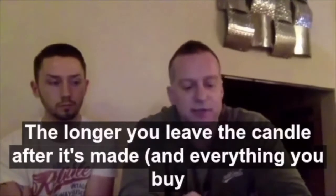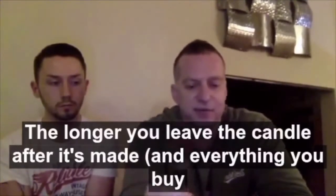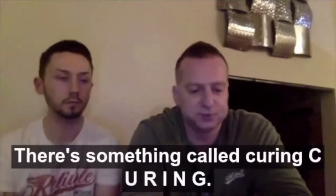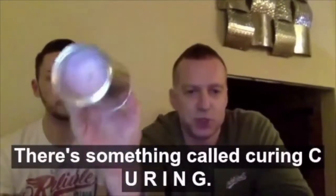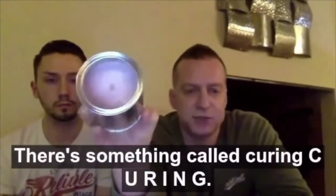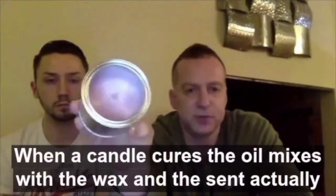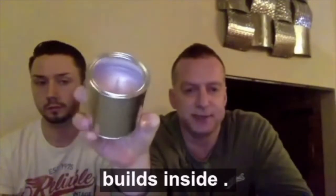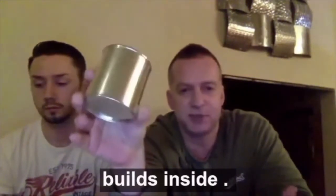The longer you leave the candle after it's made, and everything you buy from us will be made within the last 1 or 2 months, there's something called curing, C-U-R-I-N-G. When a candle cures, the oil mixes with the wax and the scent actually builds inside. So people say, will it still be okay in a year?